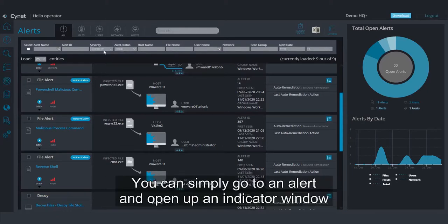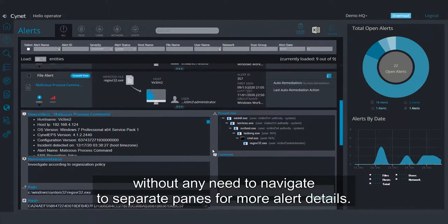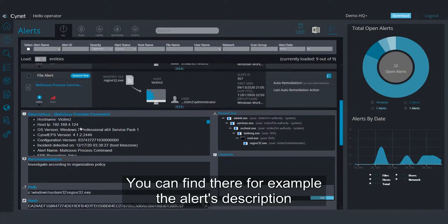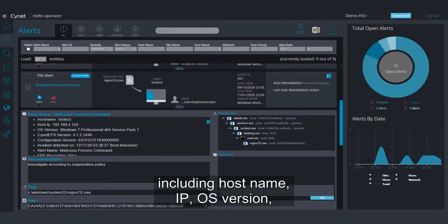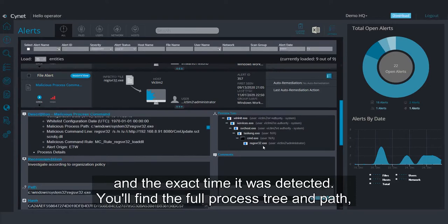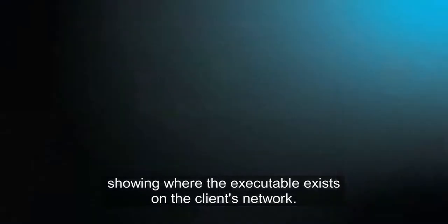You can simply go to an alert and open up an indicator window without any need to navigate to separate panes for more alert details. You can find there, for example, the alert's description including hostname, IP, OS version, and the exact time it was detected. You'll find the full process tree and path showing where the executable exists on the client's network.